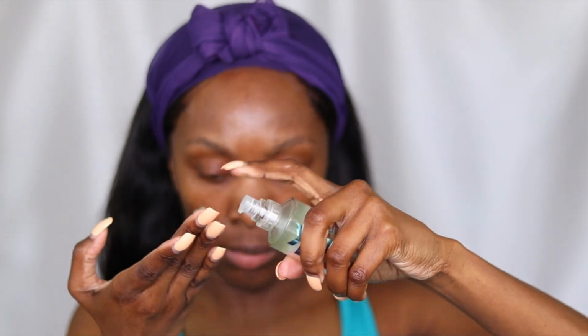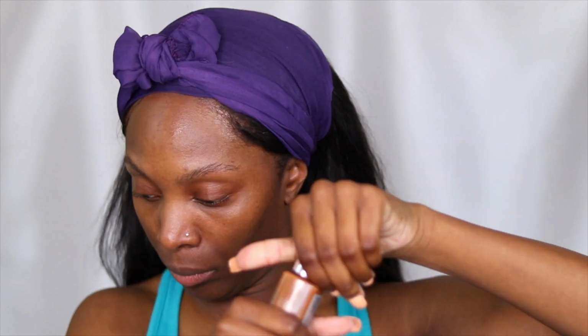Starting off with skin, I'm using my Milk Hydro Grip Primer, and I'm using that to prime my face. For foundation, I'm using the L'Oreal Hyaluronic Tinted Serum True Match Foundation. I know I said that backwards, but I have a whole video on this foundation. This foundation is the shiz, naive. Like, ooh, I'm just looking at my skin while I was editing this video like, damn, this foundation is everything.